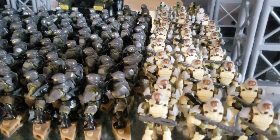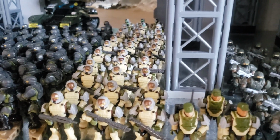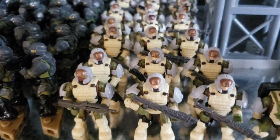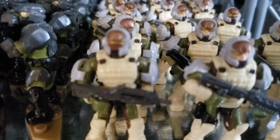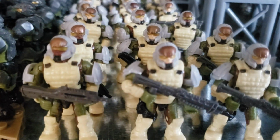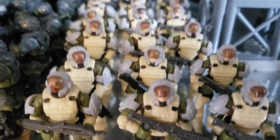Now, when it comes to Sierra Squad and the Marines from Alpha series of blind bags, they look exactly the same. The difference is Sierra gave you two Marines, one of them a darker skinned one and one a lighter skinned one. But Alpha series, they were all lighter skinned.